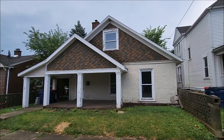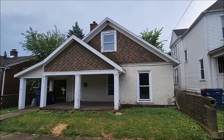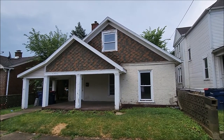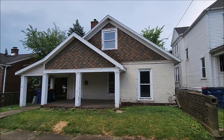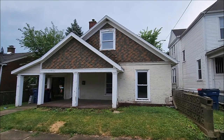Here I got a three bed, one bath. This is a 1.5 story home. First floor master, first floor bathroom, two bedrooms upstairs. There is a bonus area out in the back that could be used as an office. Notice the covered porch. Got a fully fenced in backyard.